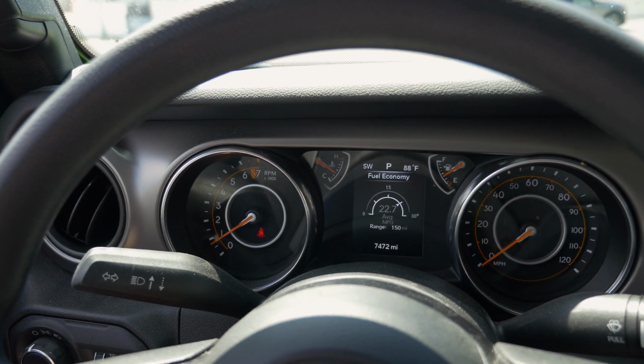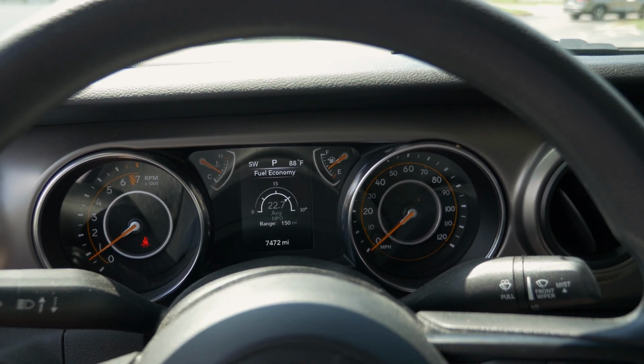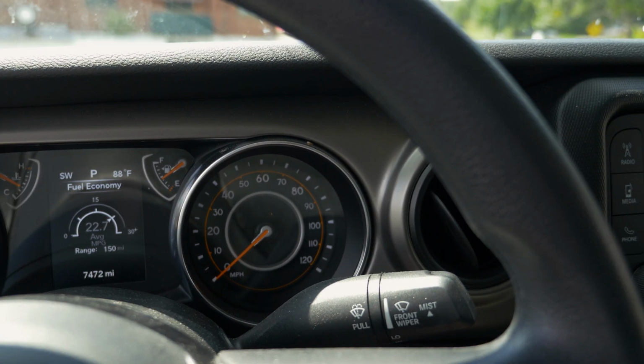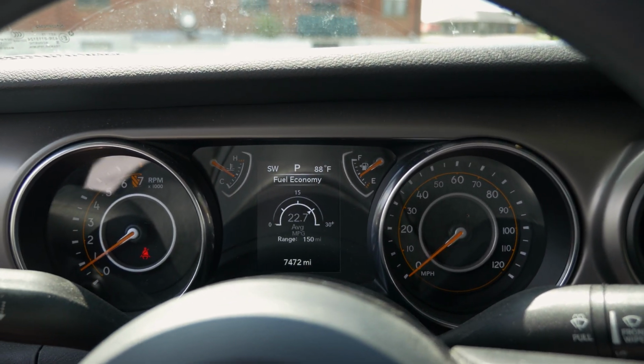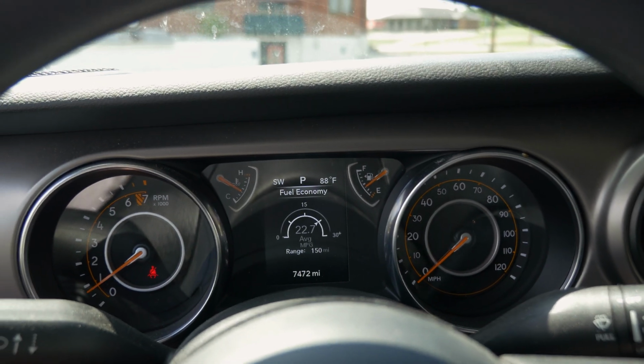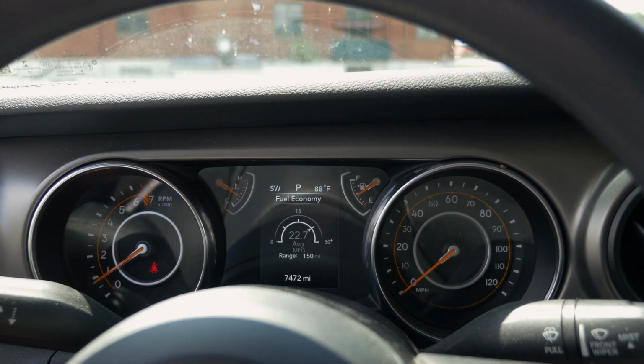Speaking of the gauges up here, these are like the nicest part about this interior. It's like the best styled part of the interior in my opinion. I really like them. You have a tachometer on the left, as well as your speedometer on the right, and your temperature and fuel gauges and actual gauges here in the middle. It's just nicely laid out, and they look really nice as well.